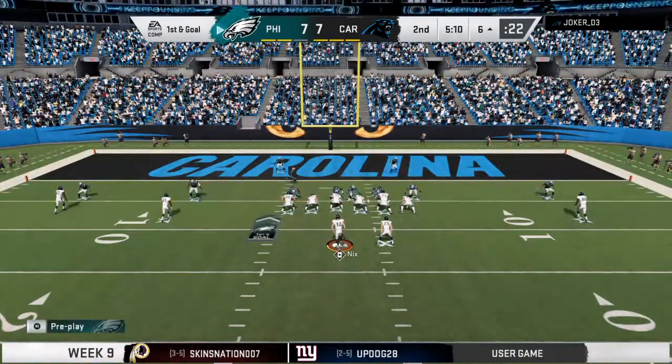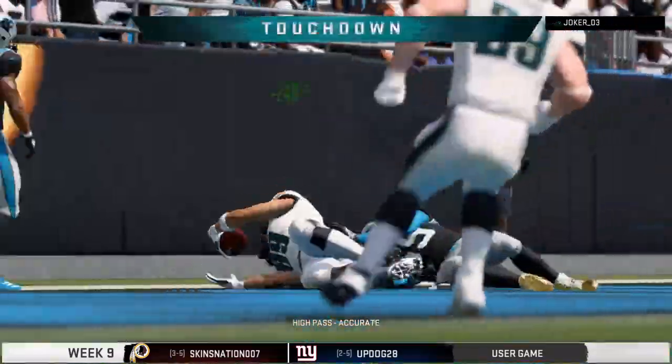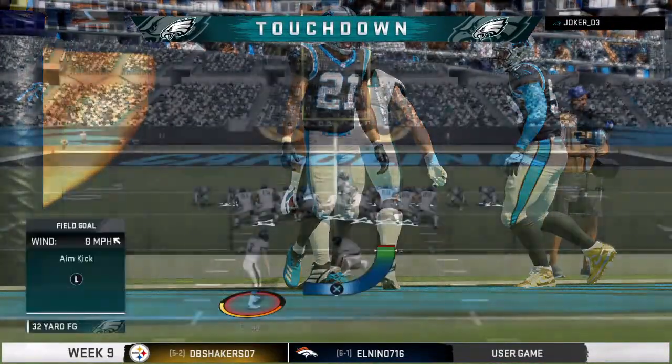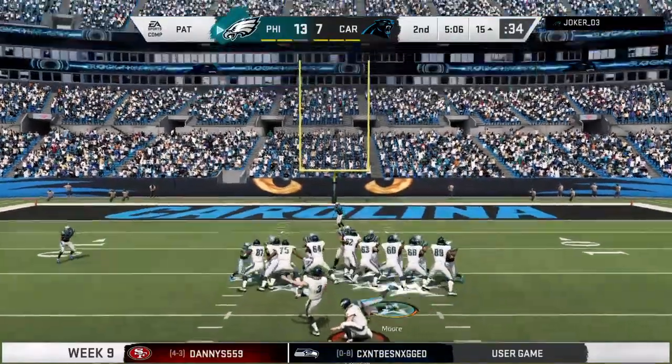It pays off the decision to go for it, 1st and goal. Operating from the gun, Nix. And that's going to be caught for an Eagles touchdown. From 6 yards away. And the Eagles have taken the lead.